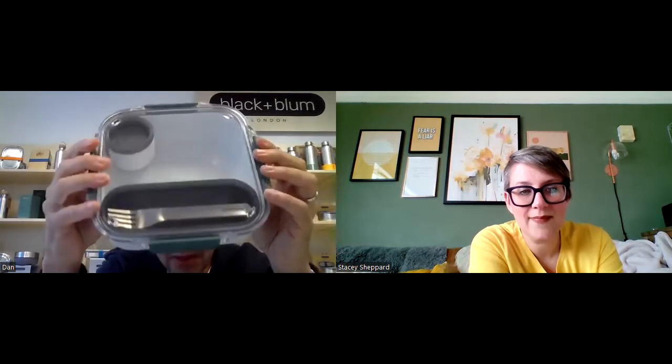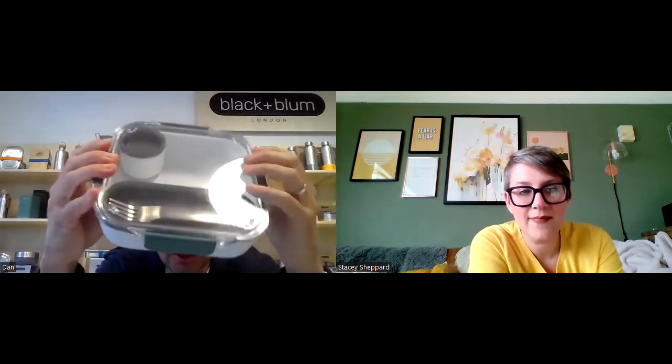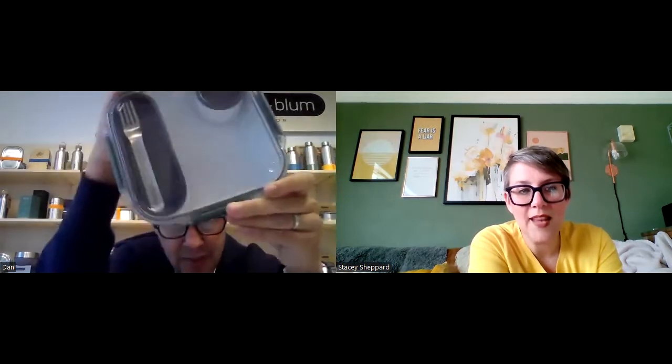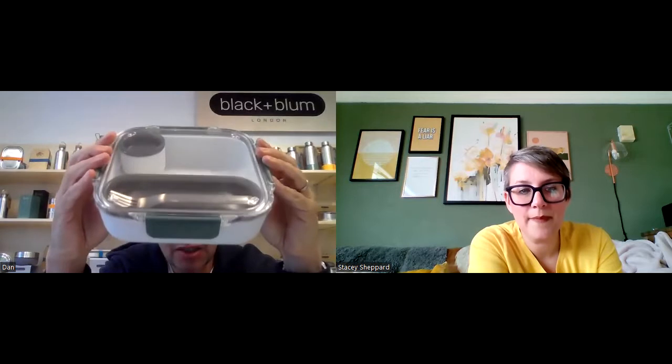It's got 4 clips, so it really is fully leak proof. You could literally put a soup in here and it wouldn't leak. But nothing moves around, basically when it's in its closed position, so things aren't rattling. And then what's also nice is if you say, for example, here you've got a sauce pot which is leak proof, you've got a little area on the top where you can put garnish. So if you want to dress your salad just before you eat it, you're not getting a soggy salad.